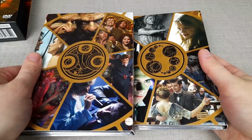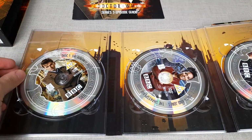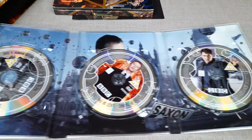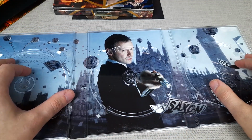And then just like with the second series box set, we have 2 miniature box sets inside, with this being yet another 6-disc set. There is the episode guide, and then we have discs 1 through to 3. And then in the other digipack, we have discs 4, 5, and 6. Some excellent background artwork in this one as well, with, again, the Master prominently pictured.